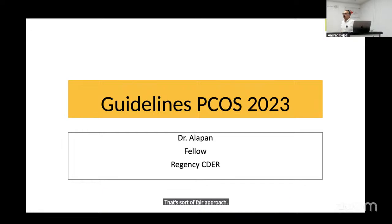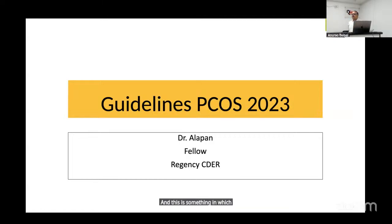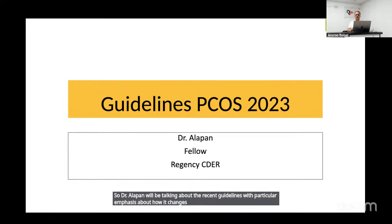Polycystic ovarian syndrome, however, is something for which a lot of evidence is available, and we already had a big guideline. Multiple guidelines are there from the Endocrine Society, from pediatric endocrine societies, and this is something in which there have been a lot of changes in terms of management as well. So, Dr. Alapan will be talking about the recent guidelines with particular emphasis on how it changes our clinical perspectives and management.